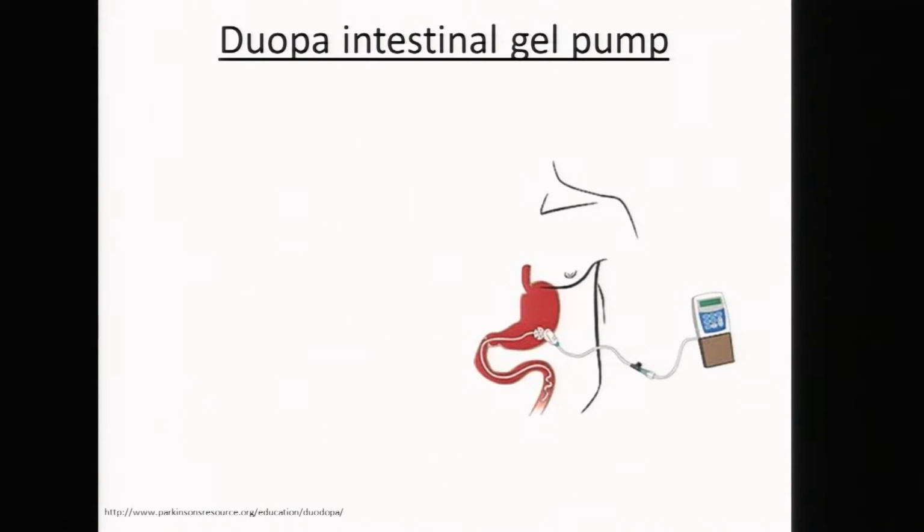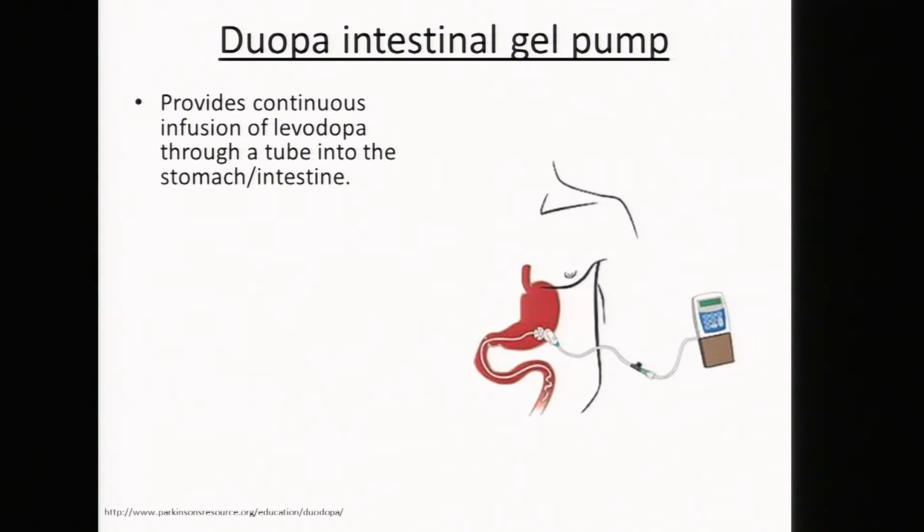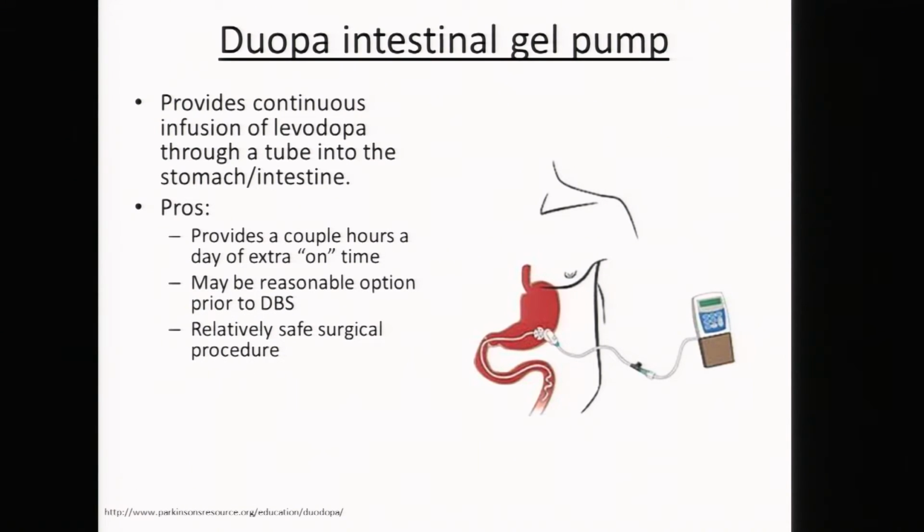Another new FDA-approved treatment is the Duopa intestinal gel pump. We're basically pumping carbidopa, levodopa directly into your gut at all times, a continuous infusion through a small tube that comes into your intestine. Similar to the Rytary, it probably gives you a couple extra hours of good symptom control during the day.